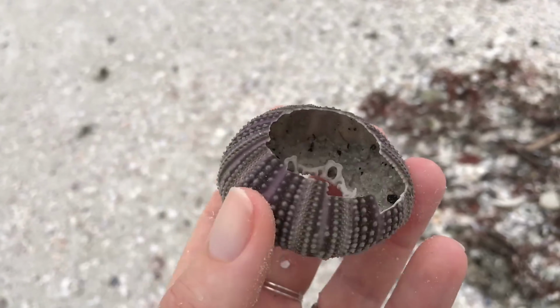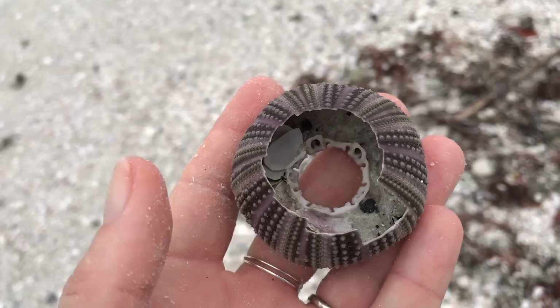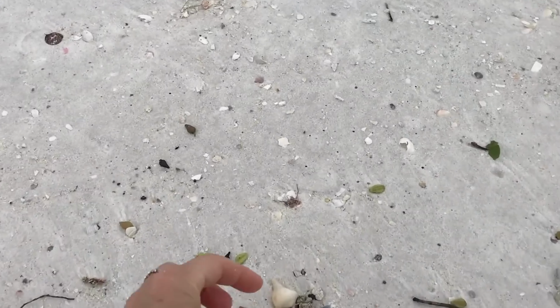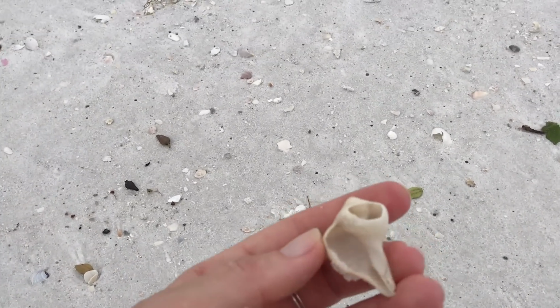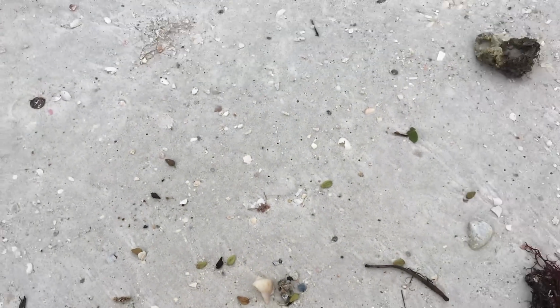So this urchin was despined and bleached a little right there on the beach. They're really pretty. This guy's obviously very broken, but that's what hopefully those other two guys will look like. And here we have a very beat up lightning whelk.